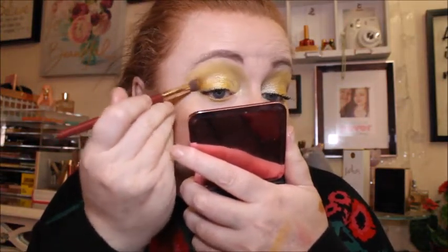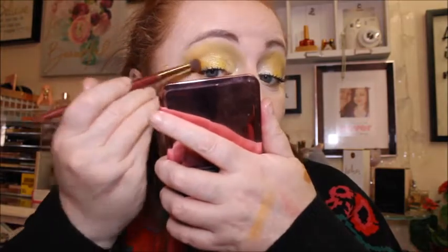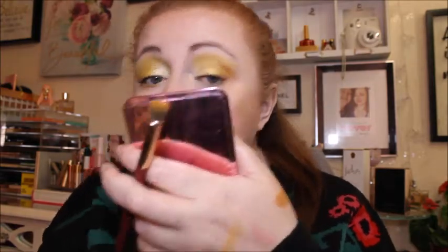It's not showing up. Let's go in a few times. What I find with big palettes like this by Profusion is some of the shadows aren't really that pigmented. I can see it a little bit here. So we're just going to leave it like that. It would have shown up more if I would have done this before I laid all the shimmer down. That'll do.